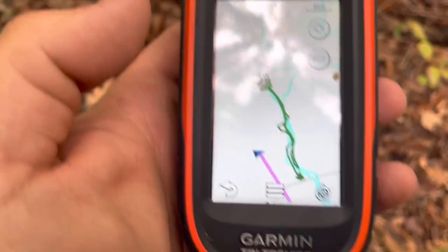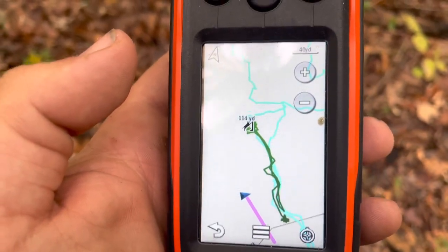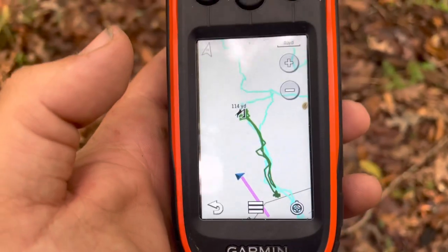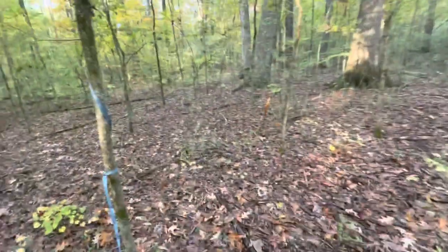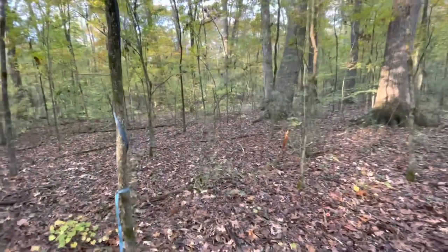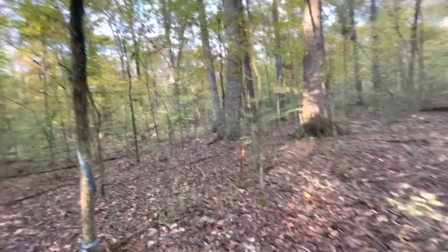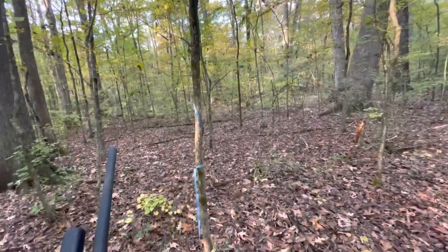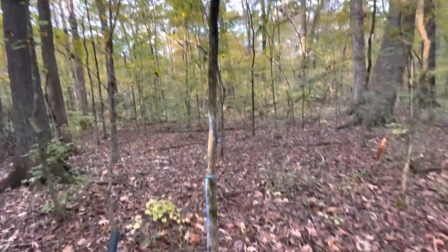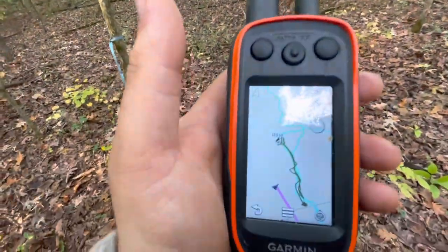All right, fellas, I'm only 115 yards away from him this time, and the last track was about 150. But what I've done this time is I walked back over the same track that I did earlier to see if he'll break off to where this coon is. So I got him drug up, tied up right here. He is at, like I said, 113 yards. So let's head back to him.